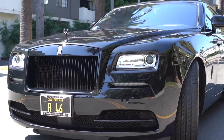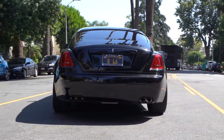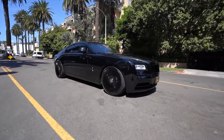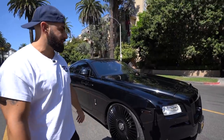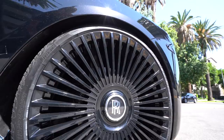The lowering feature on it, obviously we have it right now in the slammed position, so you guys can see it in all its glory. When you drive, it goes up and it retains all factory air suspension usage. So that's all good. That's a simple black Rolls Royce with some really awesome wheels, and it looks great. So on to the next one.